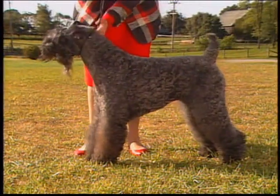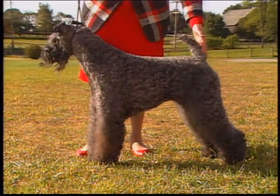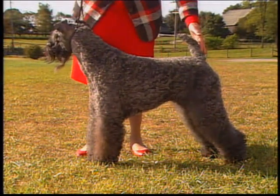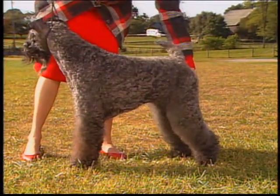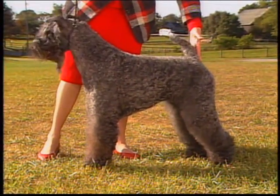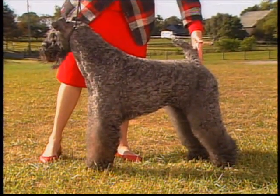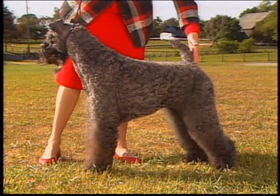Hindquarters are strong, muscular, and free from droop or crouch. Stifles are well bent and turned neither in nor out. Hocks are well let down and are perpendicular to the ground when standing. Correct angulation will preserve the balanced appearance of the dog and allow for full freedom of action when moving.